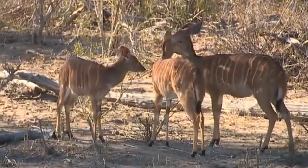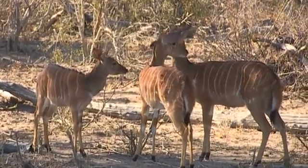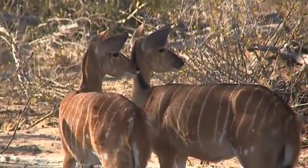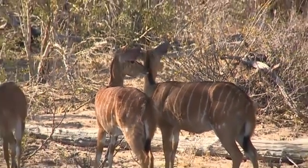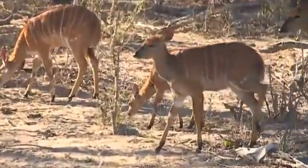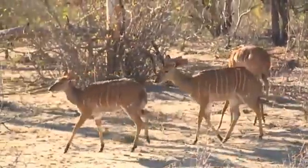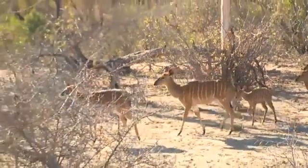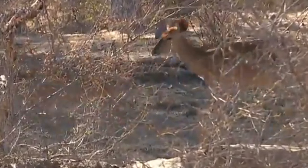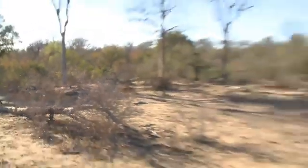Lee, I think Aubrey might be on foot. Look at that, isn't that wonderful? It's not too often we get to see nice allo grooming from antelope. And let the little Inyala family keep moving as they head off behind us. We're going to carry on looking for lions.